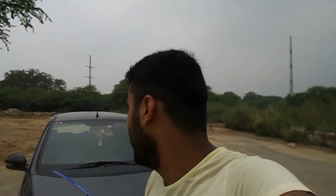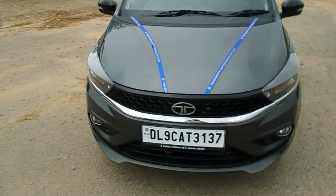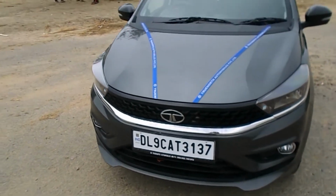So I'm just gonna show you the interior and the exterior of the car, and I'm gonna show you the pros and cons of buying this car. I hope it's gonna help you, because I just like to know which car I'm buying and what the features in the car are. So this is the exterior shot of the car.